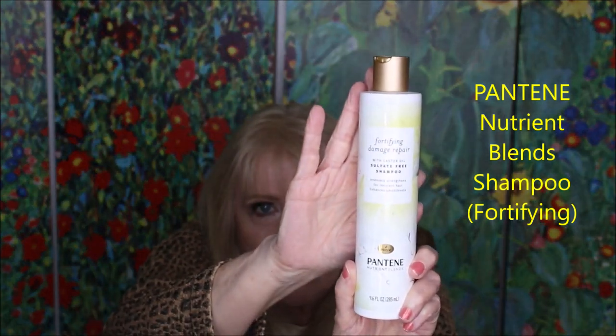One is I switch up my shampoo every now and then, and this one is the Pantene fortifying. This is the Damage Repair with castor oil, sulfate-free shampoo. And I think this one has bamboo or something in it. It's got something in it that's good. It smells nice. It doesn't suds up a lot. It is really a nice shampoo.